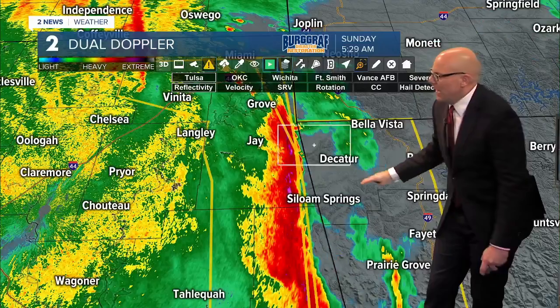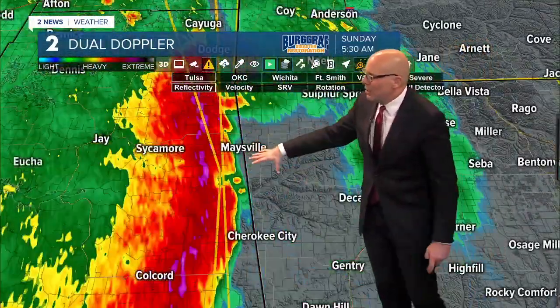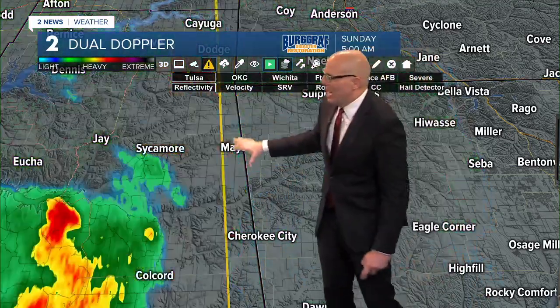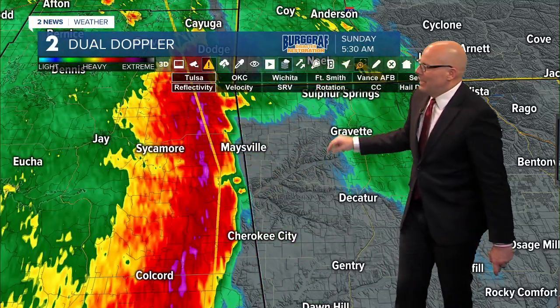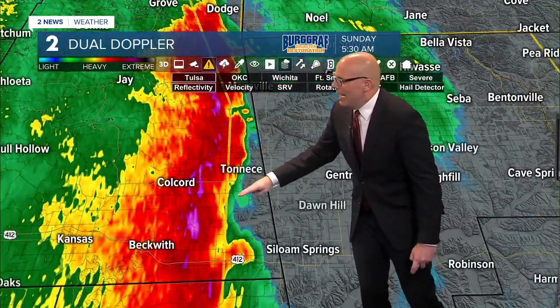Again, West Siloam Springs, and also crossing over into northwest Arkansas. We've got Maysville here. We've got Cherokee City here. So again, right on that Arkansas and Oklahoma state line, you can see that line beginning to push on through. And let me go ahead and stop that from moving forward. We'll just take it from where it is right now. And let's just pan down this line and continue to analyze this line as it moves on through.